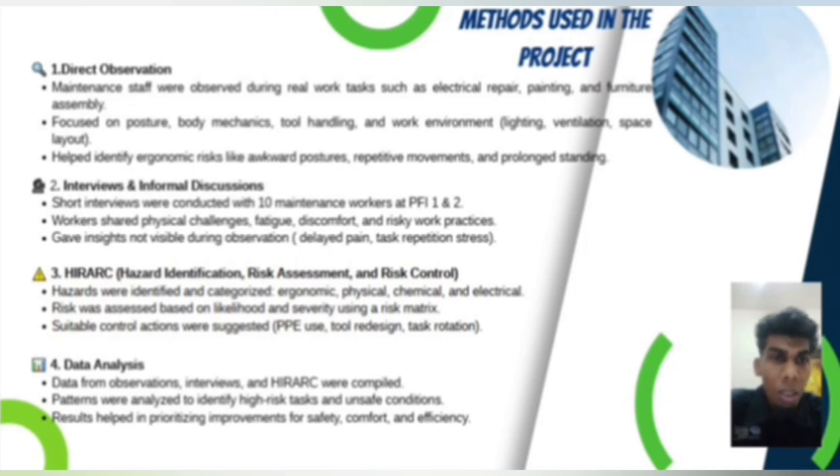So the second one is interview and informal discussion. In this, short interviews were conducted with 10 maintenance workers at PF1 and PF2. Workers shared physical challenges like fatigue, comfort, and risky work practices. They also gave insights not visible during observation, such as delayed pain and task repetition stress.